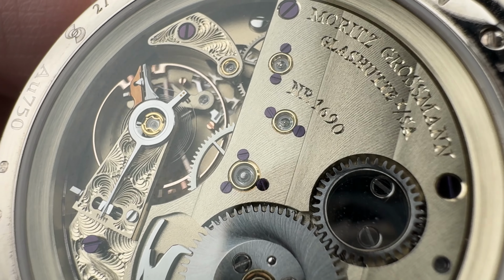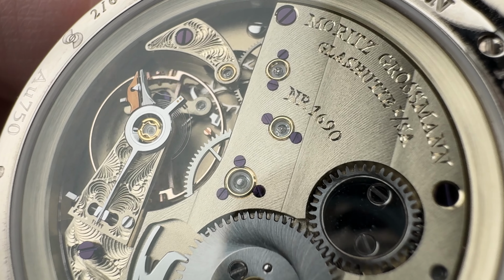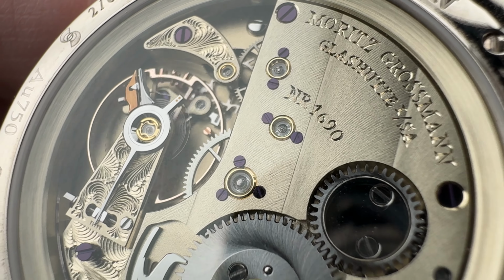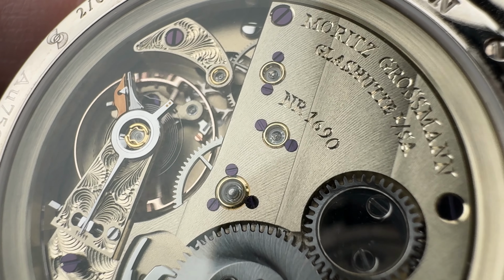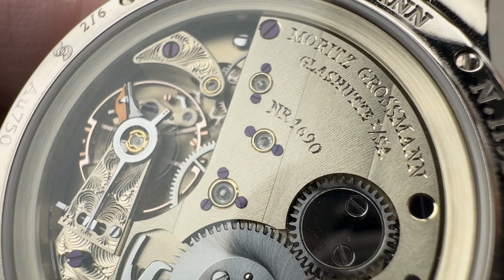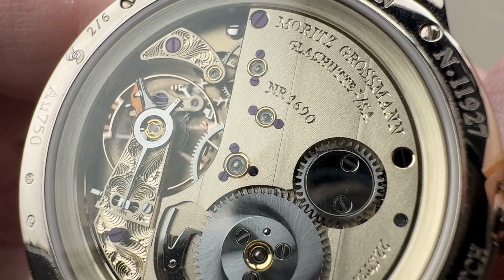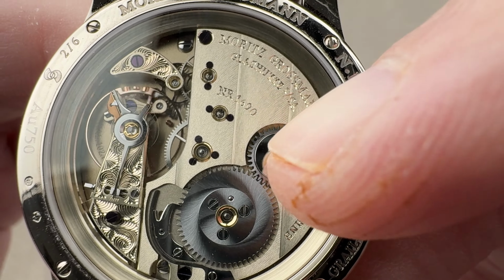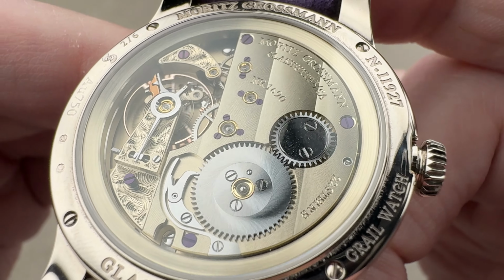We get close again, those chaton cups, the old school way of fixing jewels into bridges and plates, how it would have been done in Grossmann's era, but also a modern way of removing jewels, cleaning them, and doing so without risk of damage to the bridges and plates. We have these lovely broad stripes, or streifen, since we are in Germany, and you can see that they've been laid like broad planks with a sharp color and texture gradient and a shading gradient.